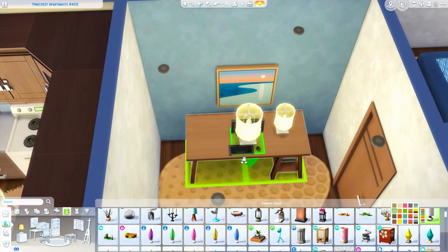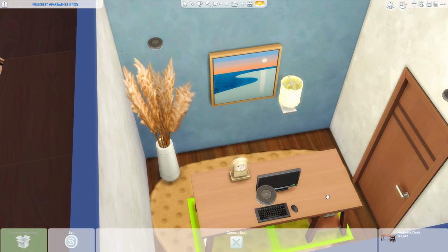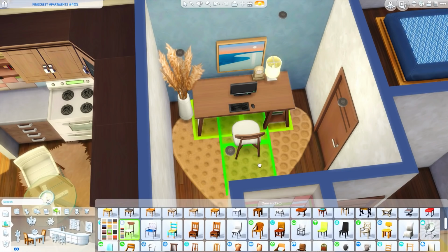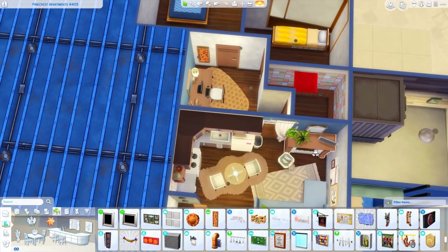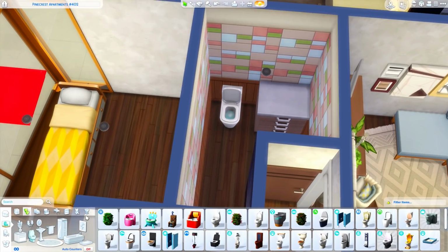Anyway, I did change out the bookcase in this hallway here, and I'm using this desk from Base Game and a couple of decorations from Dream Home Decorator, a nice PC, a little chair. It's a very cozy, simple hallway with a computer desk, so that way your Sims can do whatever they need on the computer. A computer's kind of important in the Sims houses, in The Sims 4, like you need it for everything.